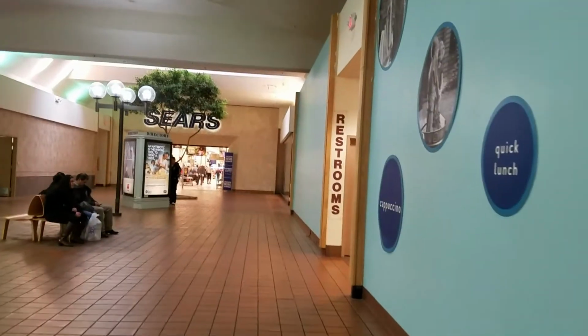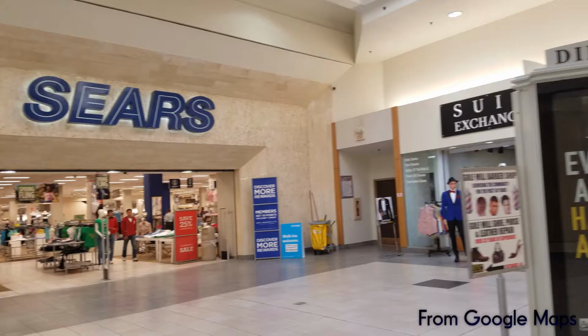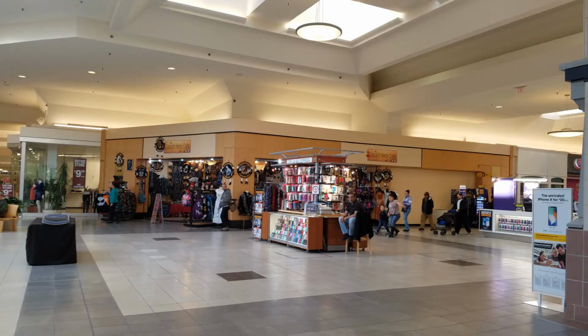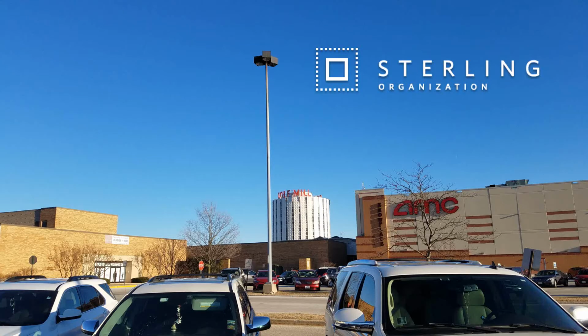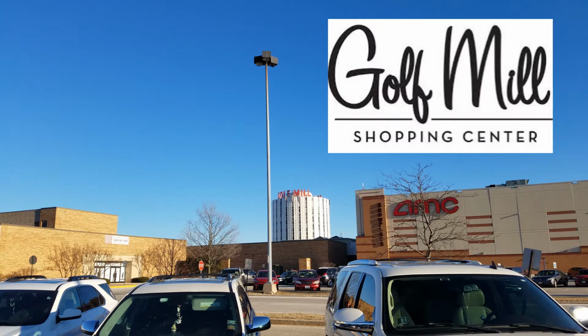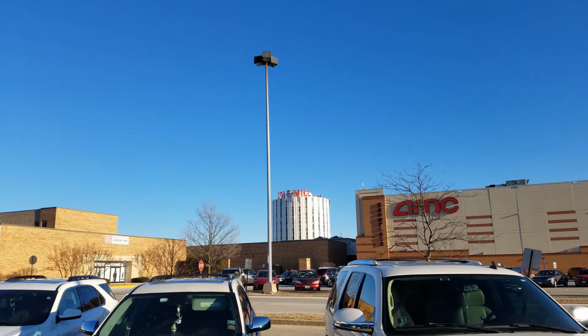Golf Mill is a mall in a very dangerous position, with lots of competition, unstable anchors, a low rate of national stores, and an outdated look. Sterling Retail Partners must do something fast if they want to save this property from becoming a barren, dead mall.